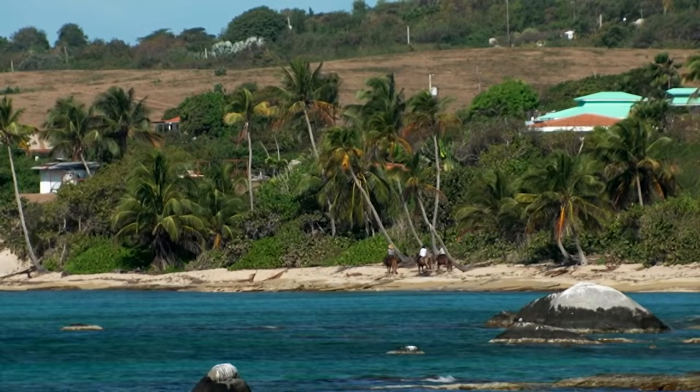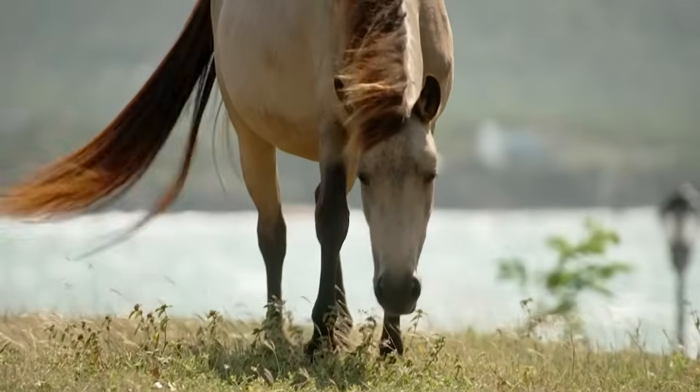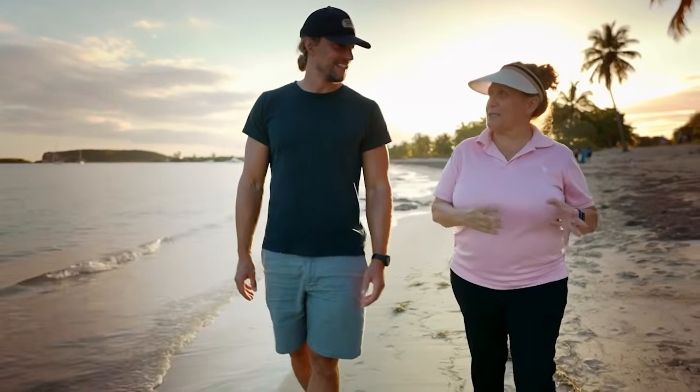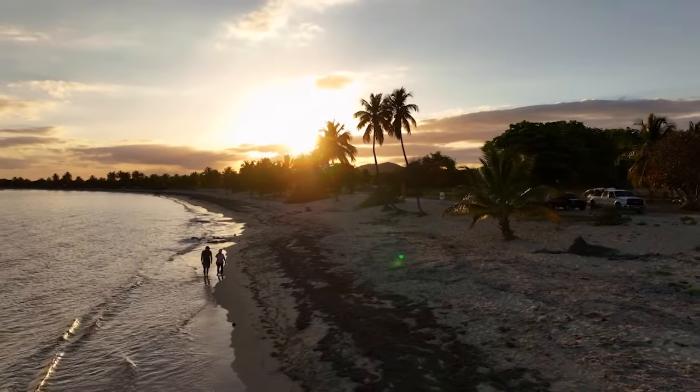I've noticed something since I've been here as well. There is a lot of horses, wild horses. Many of them have owners. It's just been a habit to let them roam free like that. And so, especially here in Sun Bay, there's many more horses. There's good water here for them, and that's why they hang out mostly at Sun Bay.